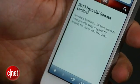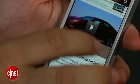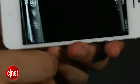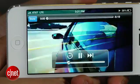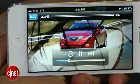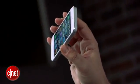In fact, when I tried using the AT&T version at home, I found that LTE speeds were almost twice what I was getting on my home Wi-Fi. Maybe I have terrible home Wi-Fi, but I think it's pretty average at about 9 megabits per second, and this was getting almost close to 20 megabits per second. This is the AT&T model. I can't speak for Verizon or Sprint yet. But that brings up another point.